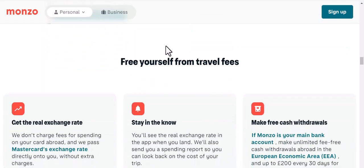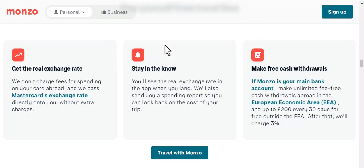Furthermore, Monzo offers features like budgeting tools and spending insights, which can help you better manage your finances and potentially reduce your reliance on your overdraft. Take advantage of these features. Understanding where your money is going is the first step towards better financial control.